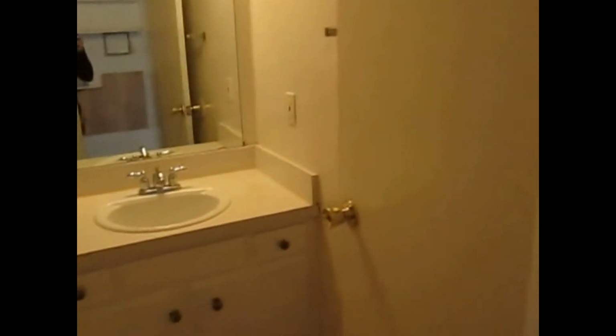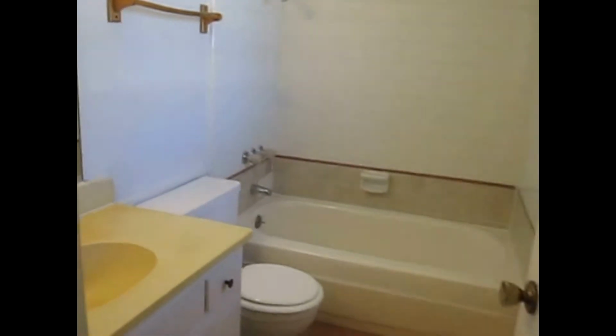This is the guest bedroom. This will be the master bedroom, standard closet, big and spacious. This is the master bathroom, very pretty. And now I'm going to show you the guest bedroom and also the backyard, also with a standard closet.